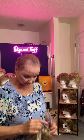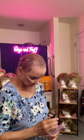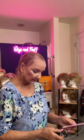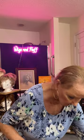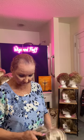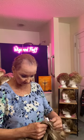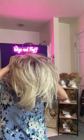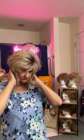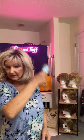If you really want a more in-depth review, I have them all except for the sky. I haven't reviewed that yet. I will coming up. This is the Paula Young Rowan in vanilla swirl. We loved the Rowan. I love the rootedness on this. The rootedness is just spectacular on this wig. All right, here we go.